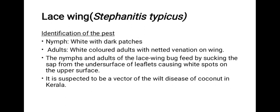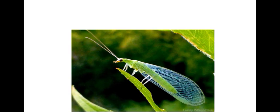Lace wing. Identification of the pest. Nymph: white with dark patches. Adults: white colored adults with netted venation on the wing. The nymphs and adults of the lace wing bug feed by sucking the sap from the undersurface of leaflets, causing white spots on the upper surface. It is suspected to be a vector of the wilt disease of coconut in Kerala.